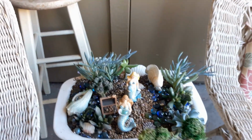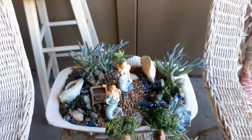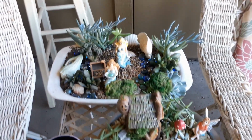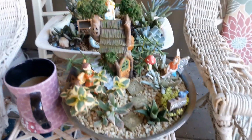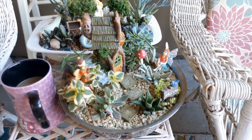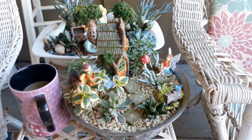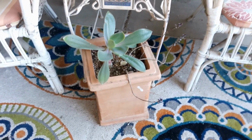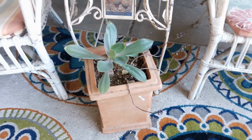Got my fairy gardens here. My mermaid fairy garden is doing really well. Lost very few plants from it. This is my latest fairy garden that I did with Mountain Crest Gardens. It's doing really well too, showing a lot of growth already. And the Echeveria gibbiflora, it's doing wonderful. It's got some beautiful light pink tinge to it.